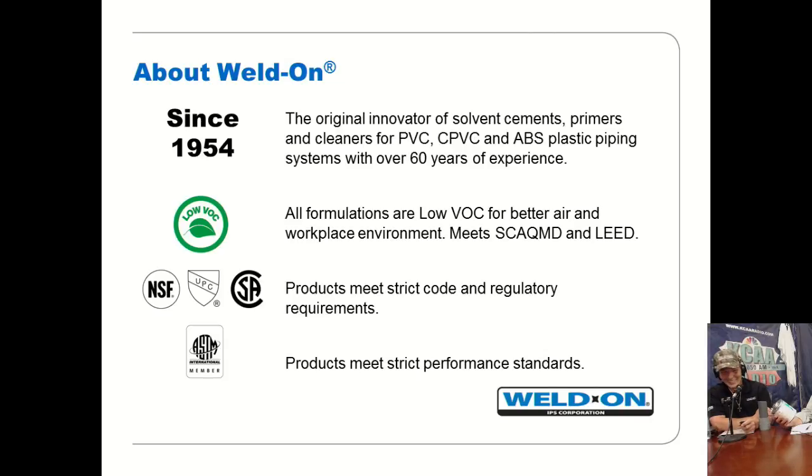This is called... I was looking at the label for the first time in my life, at the back label. And the 905 EC is the ECO. It's our eco line, but it's blue. It's blue color. Yep. But it's low volatility.